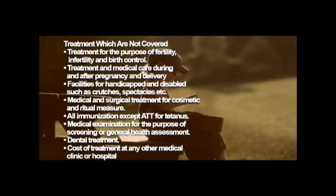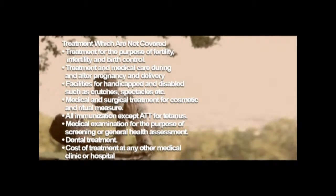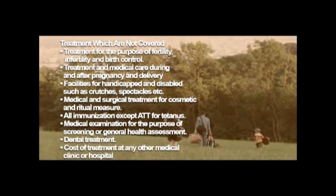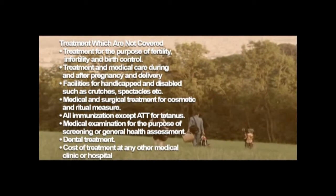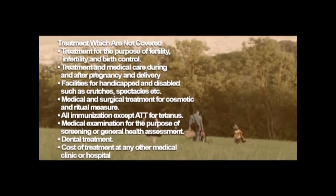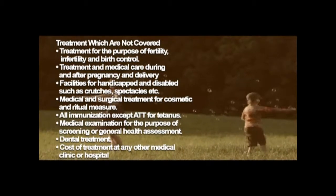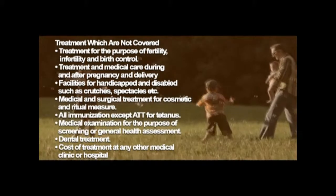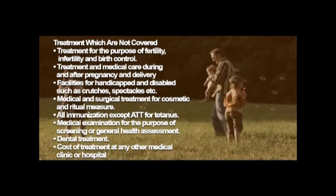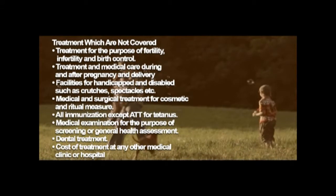Treatments which are not covered under the scheme include treatment for the purpose of fertility, infertility and birth control, treatment and medical care during and after pregnancy and delivery, facilities for handicapped and disabled such as crutches, spectacles, etc., medical and surgical treatment for cosmetic and ritual measures, all immunizations except ATT for tetanus, medical examination for the purpose of screening or general health assessment, dental treatment, and cost of treatment at any other medical clinic or hospitals.